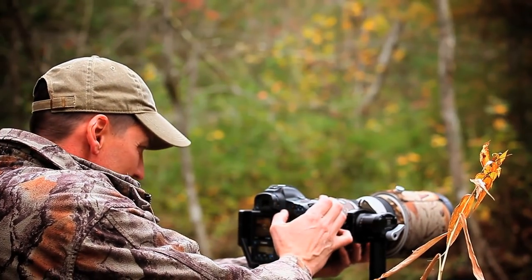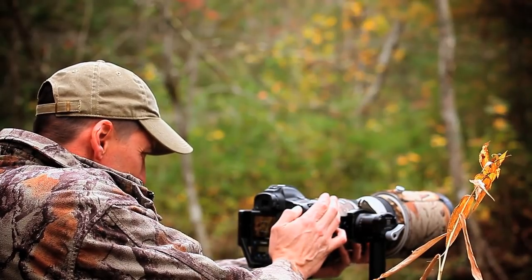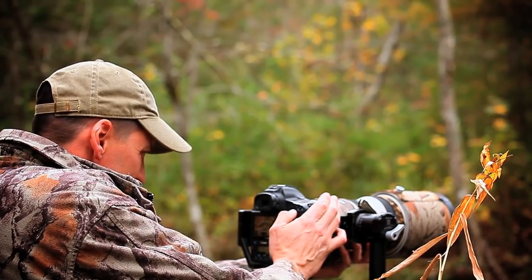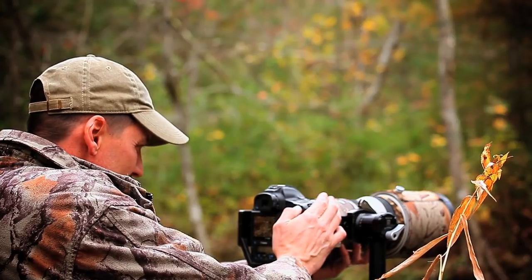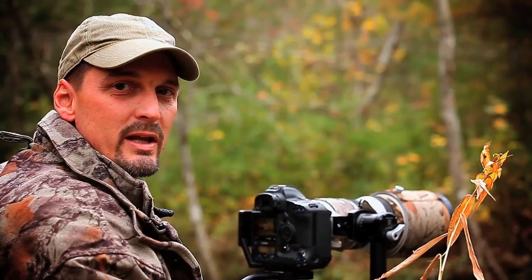So I'm going to go ahead and pre-focus. I'm going to magnify the screen and manual focus on that bank where I think they're going to come out. All right, everything's looking good. It's just a waiting game now.